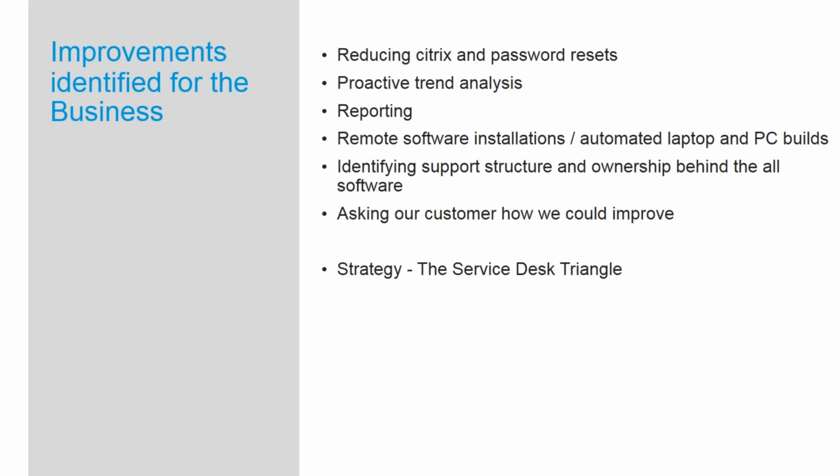And we're also proactively asking our customer how we can improve. We're not guessing or assuming, we know what can help our customer because they've told us in the Meet the Business sessions, and we're feeding back to them how we're taking that feedback and improving. And then hopefully you'll also see the improvements from the service desk triangle, through the delivery sessions, through Meet the Business, through documentation. We're starting to give a much better service to our customers.